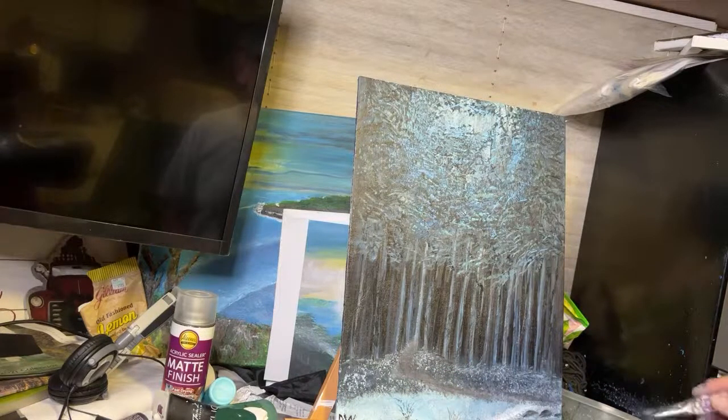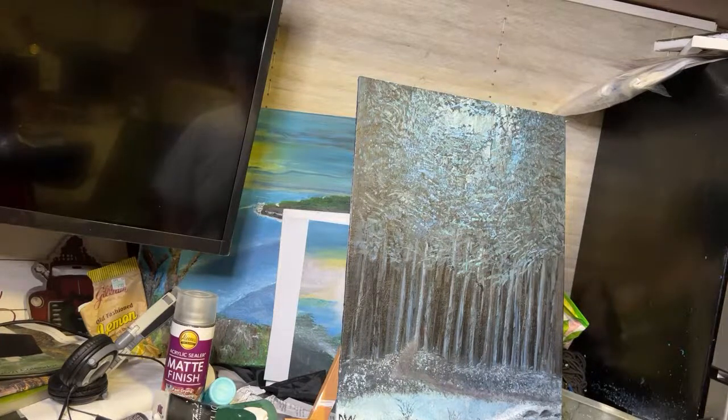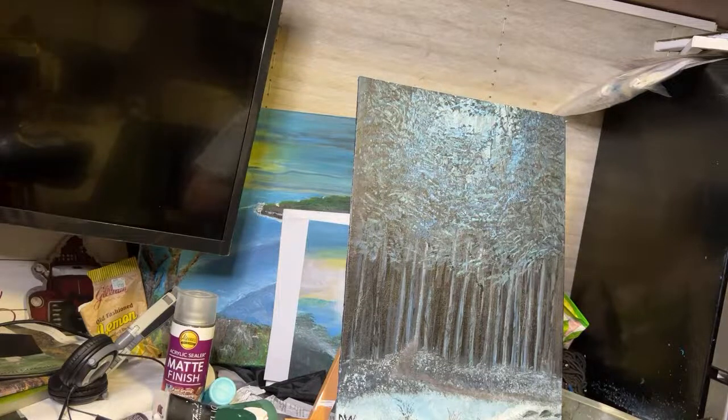We're about to end it. Really? Yeah, we're about to end it here. He's just finishing up his painting. Thank you, Jesus. All right. So next week, we're gonna put another coat of primer on this and get ready for next week.